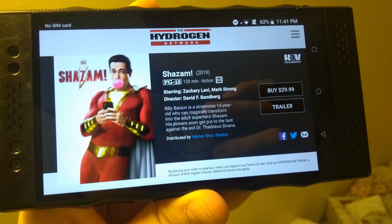Now, Leia already tried this with their initial model, the red hydrogen one. That had a movie rental service on it, which is now defunct, and it made the same mistake Vudu did. Charge ridiculous prices for the movies. $30 to buy a movie that you can only watch on your phone in low resolution. Nobody wants to do that. It's doomed to fail.